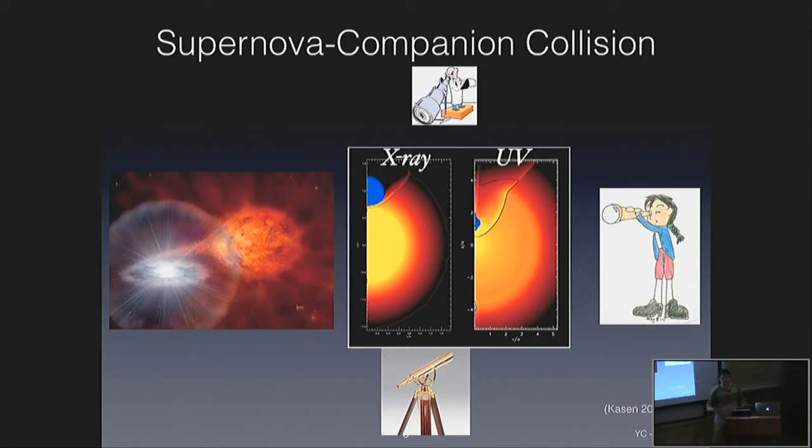But you should also notice that this emission is actually orientation dependent. If you observe from the top, like this guy here, both the X-ray flash and the UV emission will propagate into your telescope. But if you are unlucky enough to observe from the other side, all the emission will be shaded by the optically thick supernova ejecta, and you won't see anything. That means that if we really want to find this supernova companion interaction signature, we need to observe a certain number of supernovae.